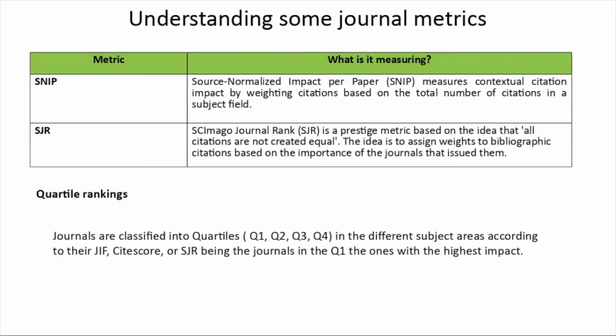SNIP and SJR are based on contextual citation impact. For example, SNIP measures the contextual citation impact and enables comparison across different subject areas. You can find SNIP in Scopus. SJR is based on the concept of transferring prestige between journals via their citation links.